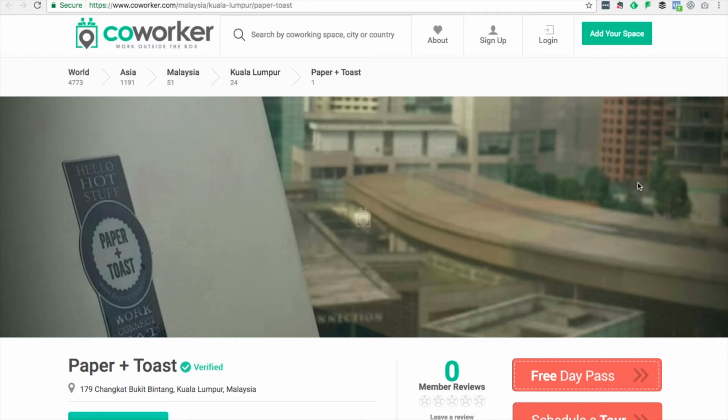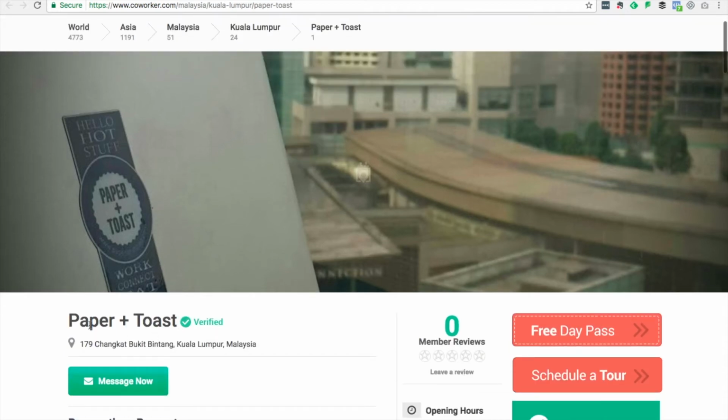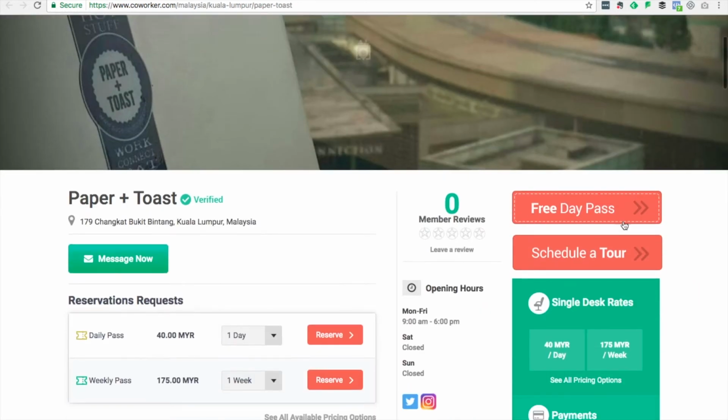The reason I wanted to point this one out is because I found out about this co-working space called Paper and Toast in Kuala Lumpur, and then I saw this button over here that said free day pass, and I was like, oh my gosh, because I've used this type of thing before when we've been traveling for gym passes, right? It's something we're more familiar with, is that you can usually go to a gym's website, and you can get like a free 3-day pass, or sometimes even a free 7-day pass. It's their lead generation, right? That's their opt-in or their lead magnet. And I never realized that the same would be the case for co-working spaces. So how cool is that?